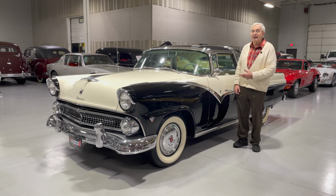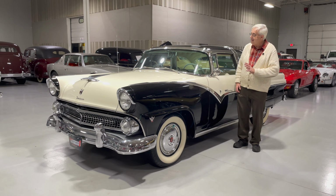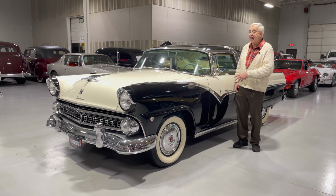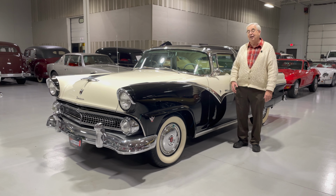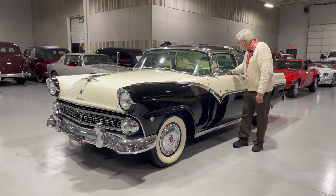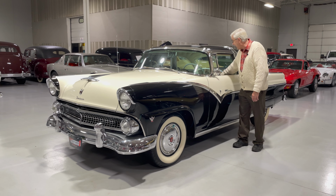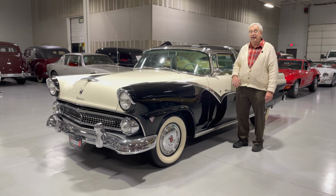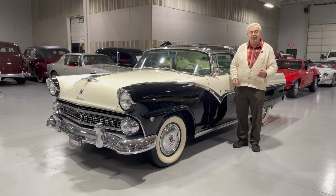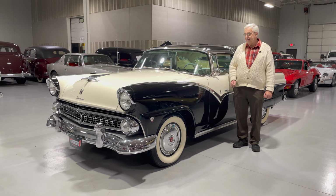So anyway, this is a really nice car, and it is in its original correct colors. It's raven black and snowshoe white. It also has the correct interior for this thing with the white and the cloth insert black. So that is also all correct. And as I mentioned before, it is actually the first year for the Crown Victoria, which was kind of the flagship for Ford in 1955.